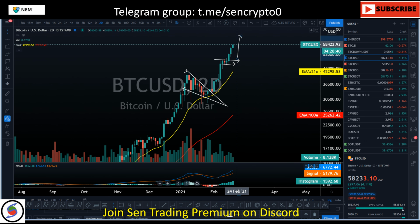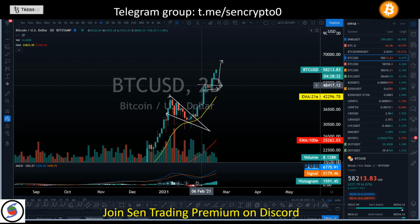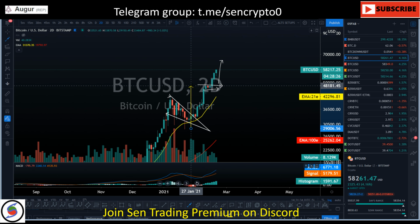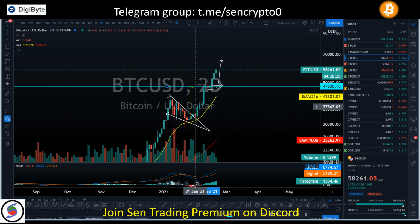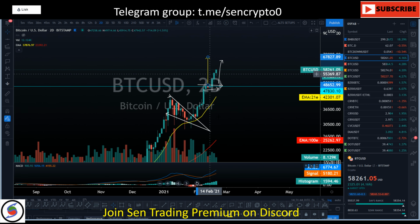Even if we're expecting a 1-to-1 extension of the previous impulse move right here, we could be looking at just about 66,000. 66,000 is going to be a temporary rejection based on the 1-to-1 extension. It could be even higher if you want to draw it properly, a 1-to-1 extension of the previous move right here, just about 66,000.